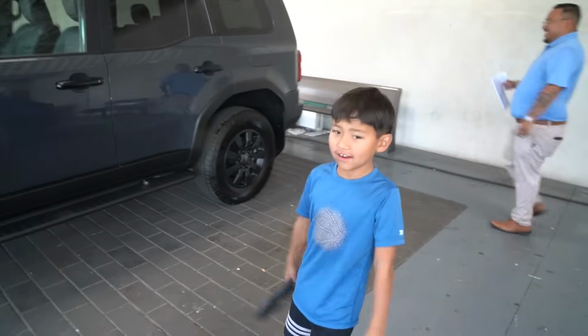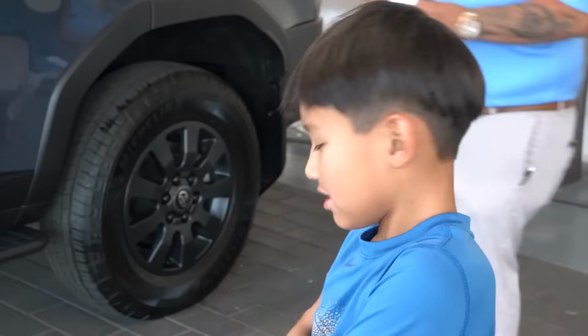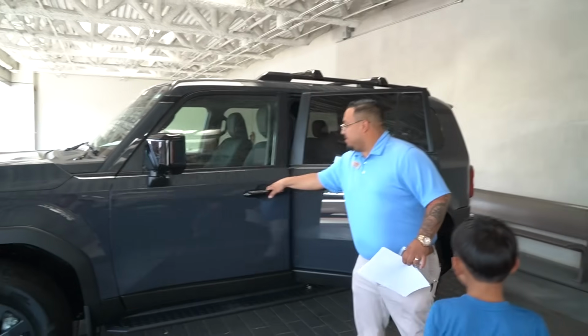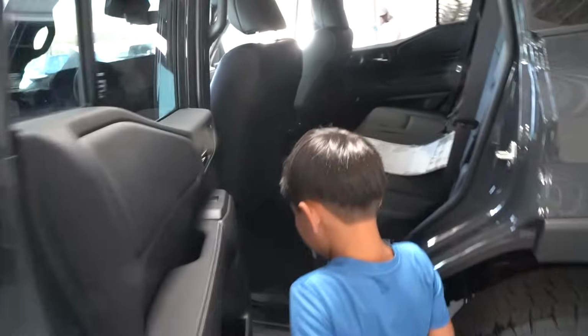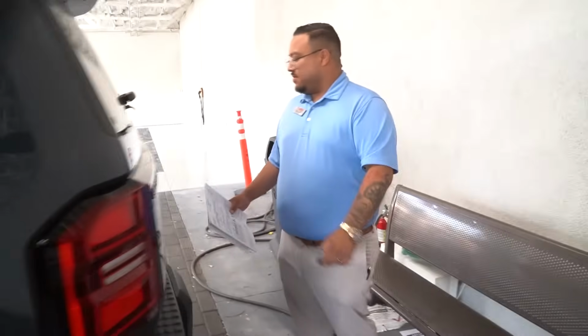Very cool. You like it, mister? No. No, why? I like your car. Oh, you like the other one? I can sit in the middle? Here, I'll open it up for you guys. Thank you. Yep. It's clean, huh? Power lift gate, so it opens automatically from the back. Oh, nice.